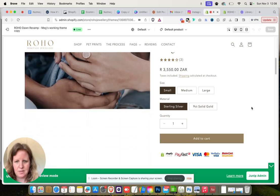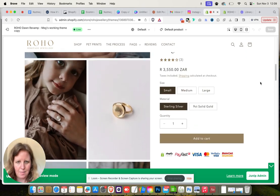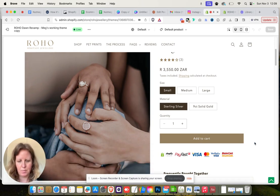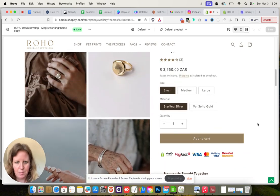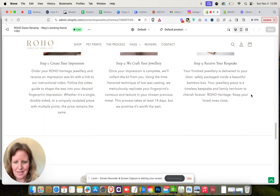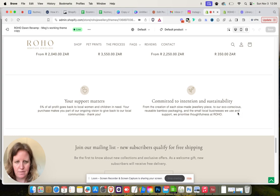Our new product page just utilizes those images in a more appealing way. It's also just cleaner and less overwhelming. And I've made sure to include the payment method logos because that's a really important way to build trust. And then we've got this new product upsell, that's to add an engraving, which is really important because if there is that connected upsell product, you really want to be showing that across your website in clear parts. And then again, this is where we've brought in our process again. We've got our related products section, and then we've got our footer with our brand values.